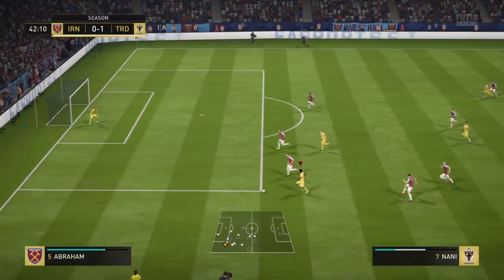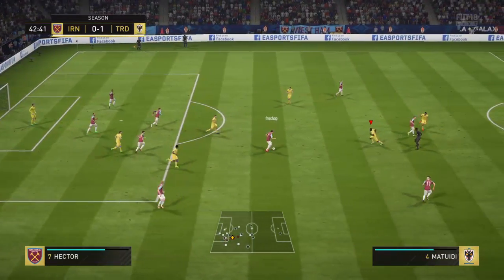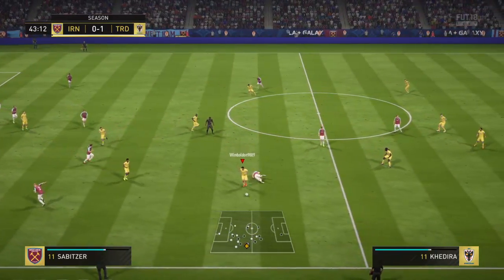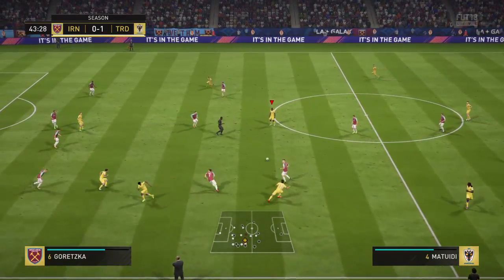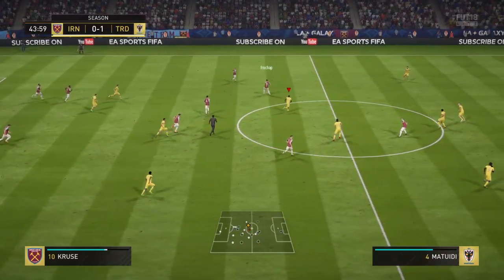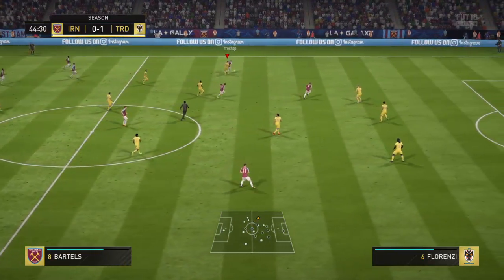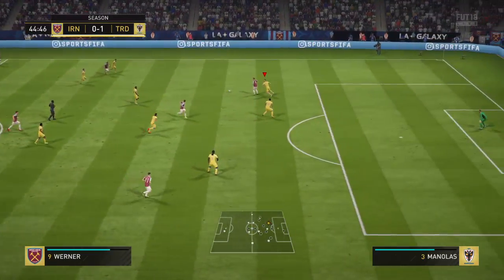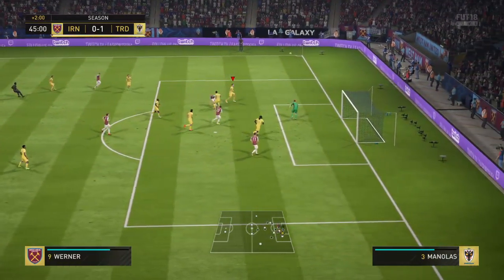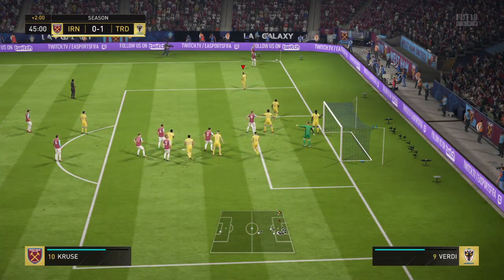I like the look of this attack. Good defending. Marcel Sabitzer. Sami Khedira. Matuidi. Cruiser. It's looking good, this move. Good vision here. Wonderful chance! And that will be a corner.